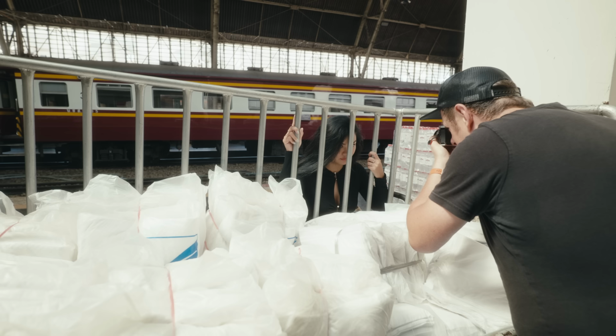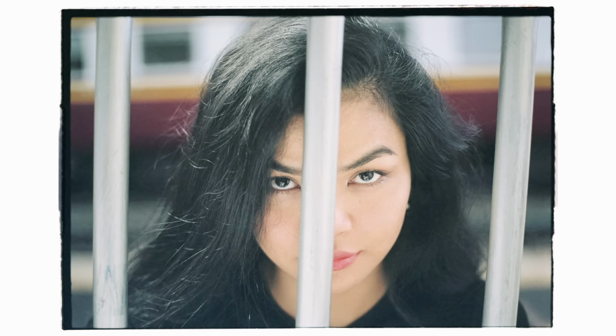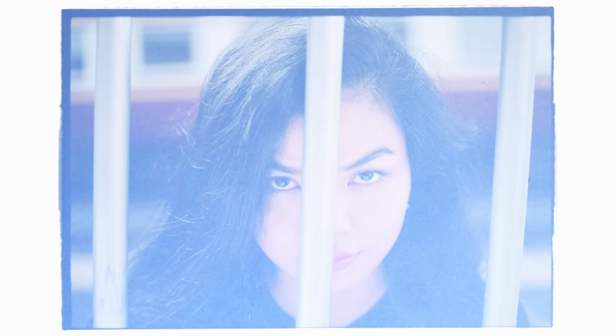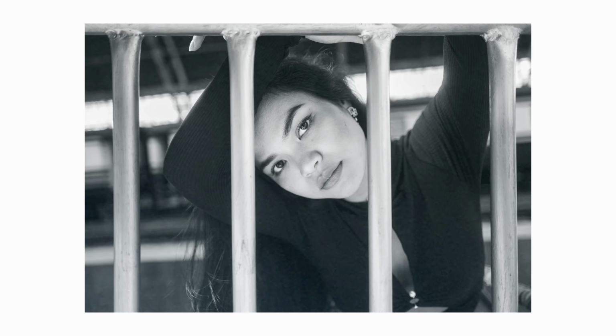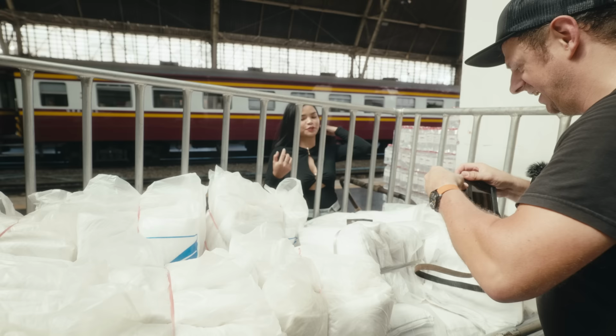Just look at me. Can your hand go lower? Yes. Okay, 1, 2, 3. Wait. It's easy to escape from this prison. You can just walk away. Yeah.